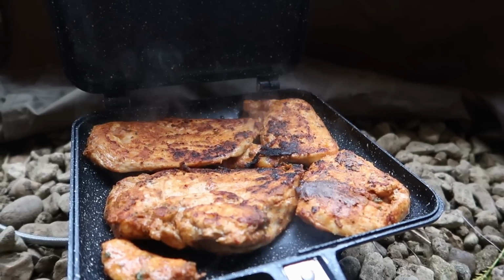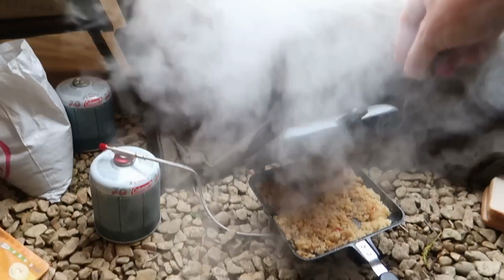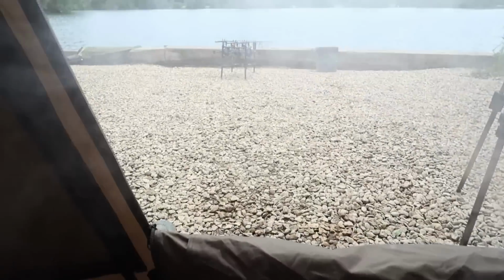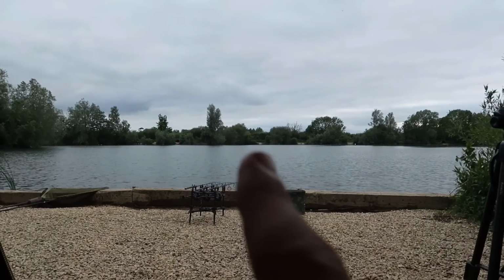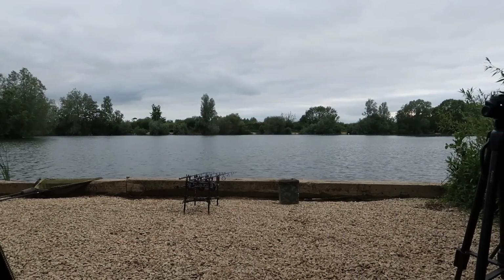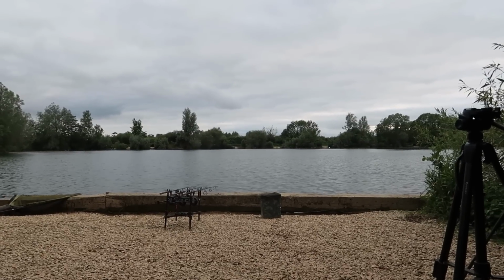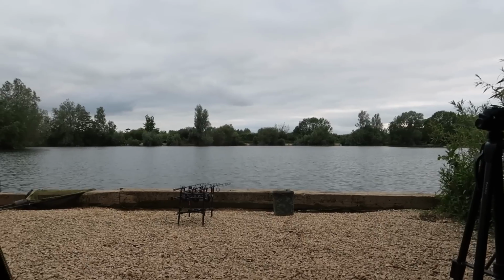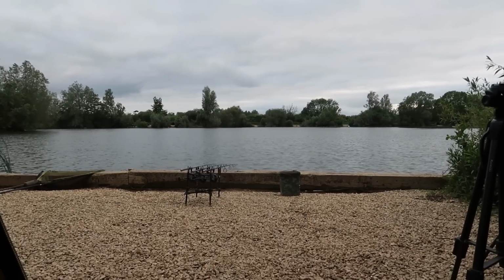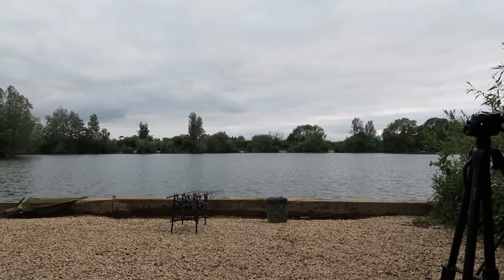Chicken's cooked, just cut that up. Just cooking the rice now, letting that cook a little bit. I've been sat here, and I see my spot's this peg over here and that little pointy tree in the background. But I've just seen an almighty flat spot come up off the bottom. Is the fish feeding down there? Is one of them rods gonna go off? Oh, that'd be nice if I could get one on the first night.